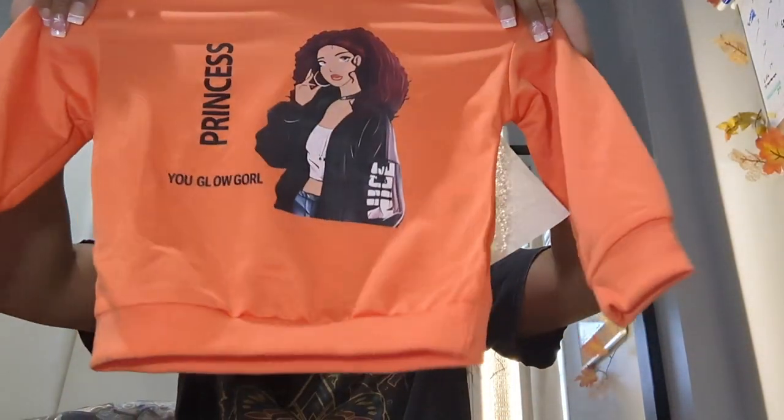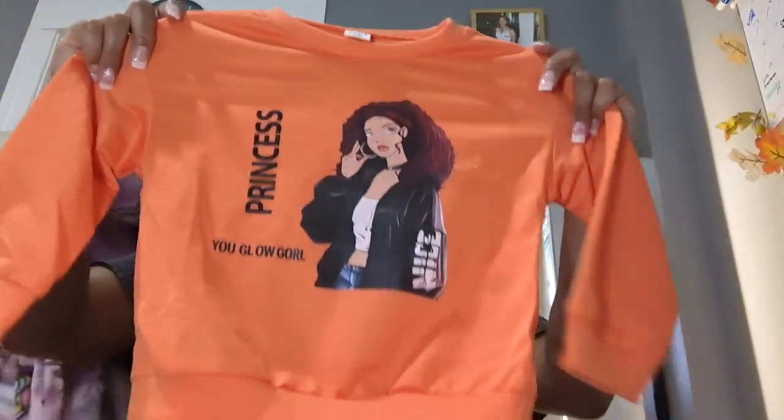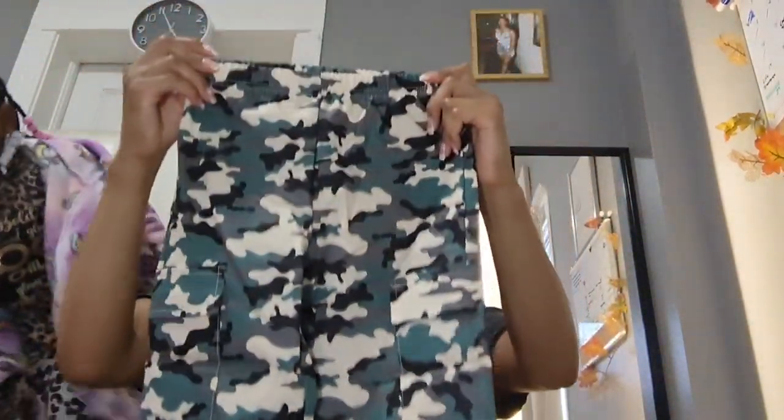Next thing I got her was this orange top. It says you glow, girl. There you go. This goes in the garbage. Then it came with these camo pants. That was cute. So cute. So I'm taking this off.